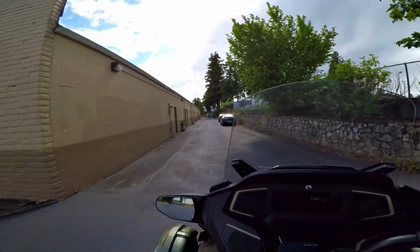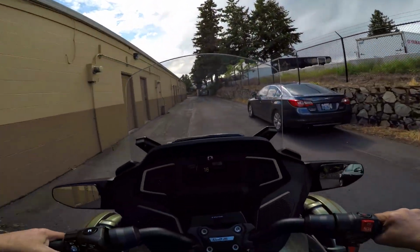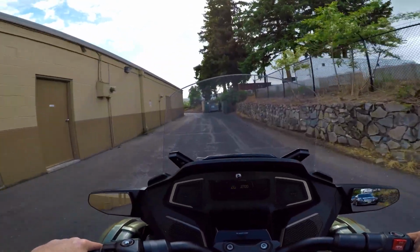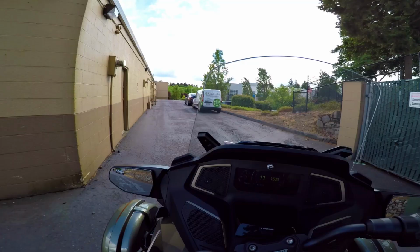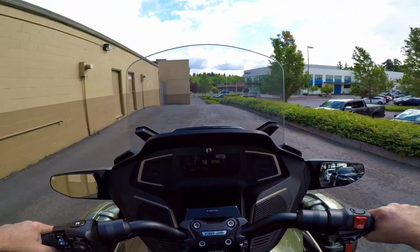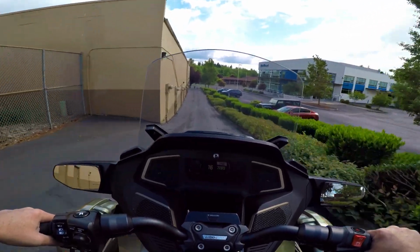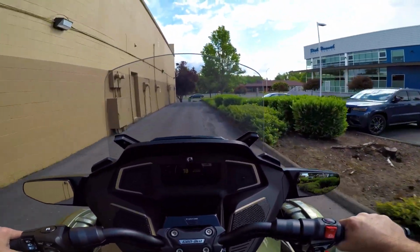I think them rainstorms are coming. Oh, good Lord, looks like there's some rain in that. It's about to get dark on us here. See the sky, see the back alley. Woo-wee.